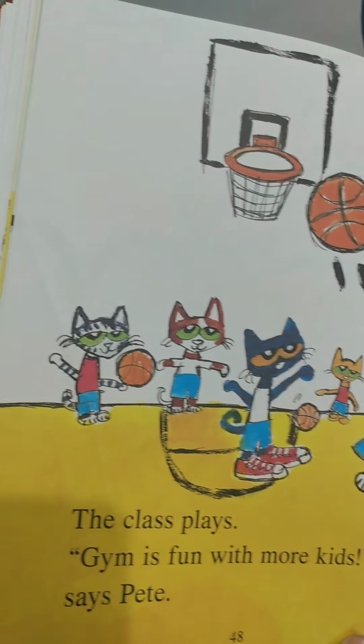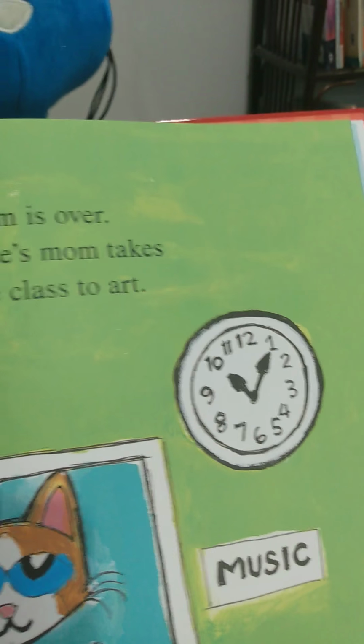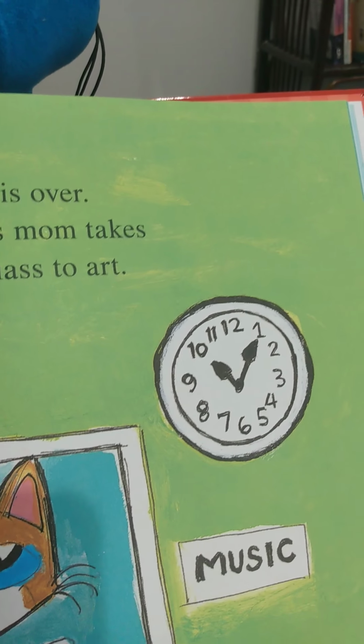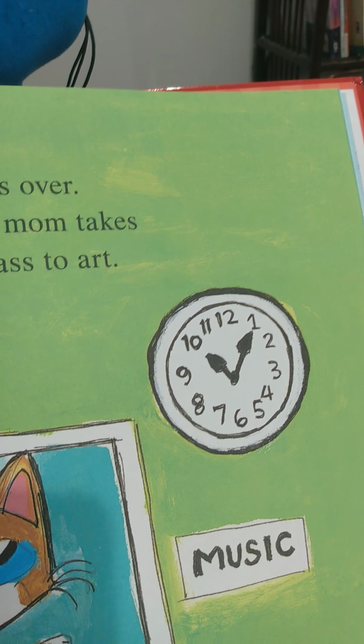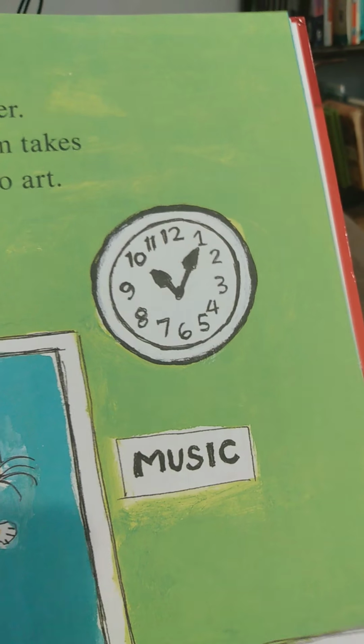Stay in place, says the gym teacher. The class plays. Gym is more fun with lots of kids, says Pete. They're playing. What sport are they playing? Basketball. Gym is over. Pete's mom takes the class to art. There's the clock. It says it's 10:05. Oh, but they're in the music. That says music. Let's find out. Let's get the right page here. Oh, I skipped the page. Sorry about that. Look at all those musical notes, and the cats are singing.